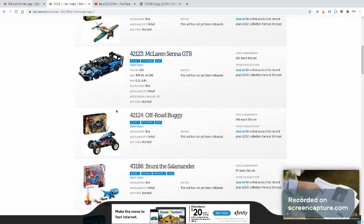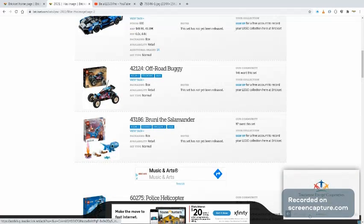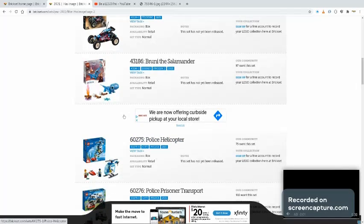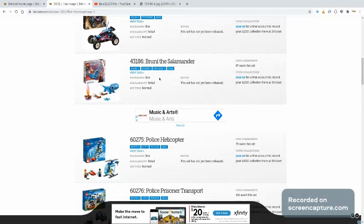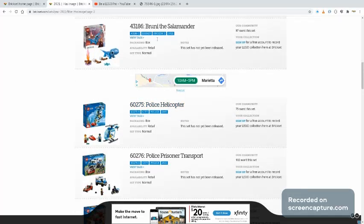The off-road buggy. This one comes with the remote control. How many of them come with remote controls these days? Oh, that's so cute. The broom is in. And oh, there are new fire pieces, crystals, and the cute salamander. Cool. $10 probably. Police helicopter.